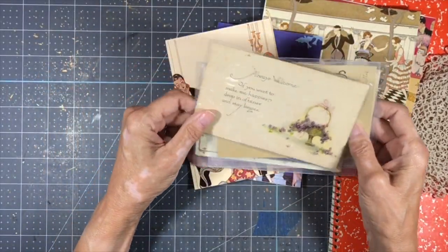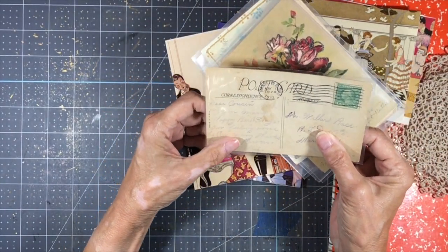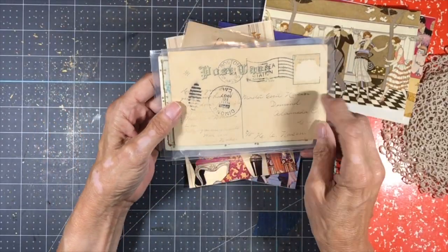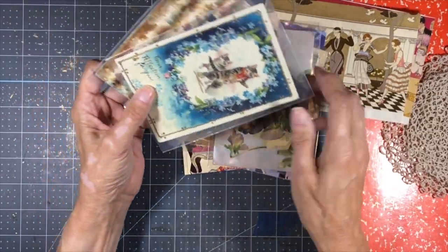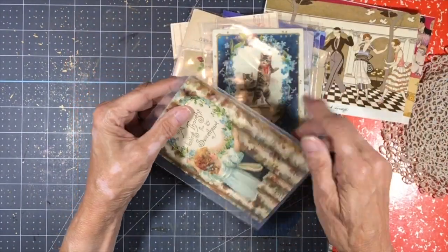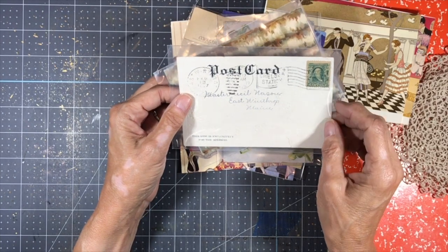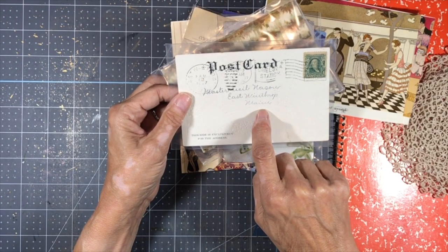And then some actual vintage postcards with writing on them, where they were actually addressed to people. Well, that one wasn't, but this one was. Somebody took the stamp off. They're just really pretty, and I love to put these in journals. And this is funny. It says, to Master Cecil Mason, East Winthrop. It looks like it says Maine.